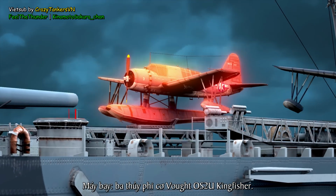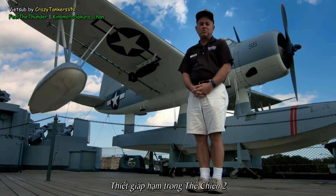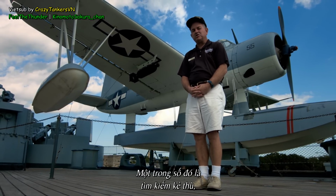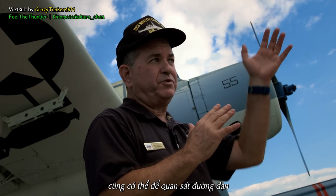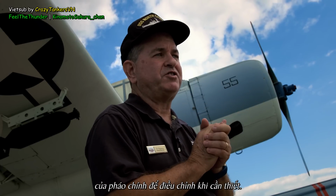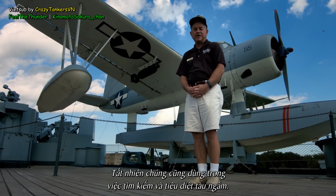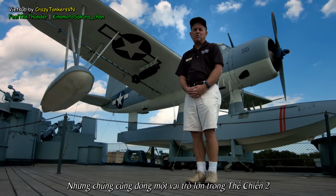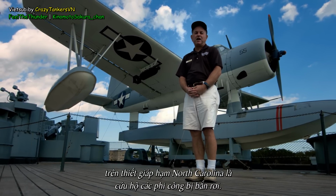Air Group, 3 Vought OS-2U Kingfisher aircraft. The battleships in World War II would carry these planes for a number of missions. One of them would be to search out the enemy, also to observe the fall of shot from the artillery, from the naval gunfire, and to adjust fire as necessary to hit the target. They would also, of course, search for submarines, and should they find one, they could attack it. But they also played a big role in World War II on the battleship North Carolina as rescuers of downed pilots.